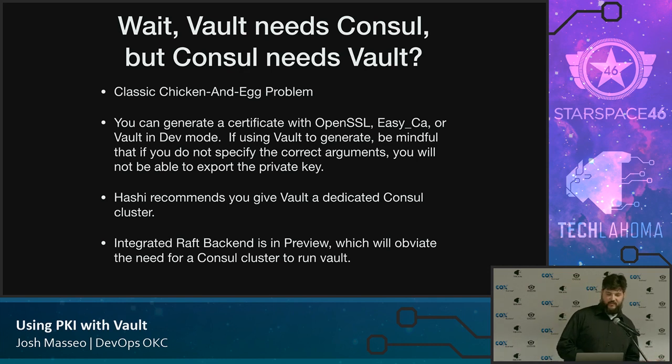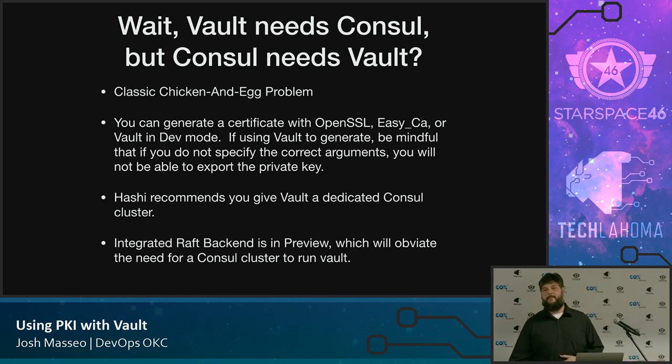HashiCorp says you should run Vault on a dedicated Consul cluster. So this might not be an issue for you because there might not be any other servers connecting to that particular Consul server. Also, there's something called the integrated Raft backend. So this obviates the need for a Consul cluster to run Vault. It basically takes the Raft protocol, which is what Consul runs on. Consul has two protocols, Serf and Raft.